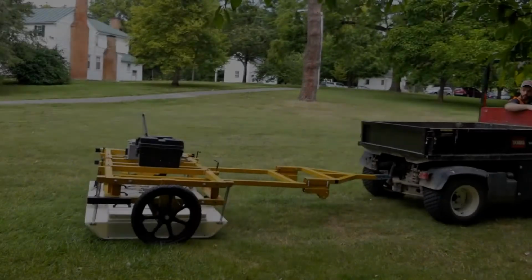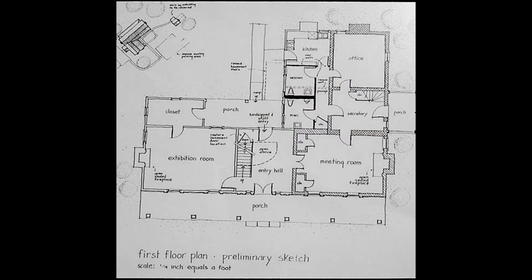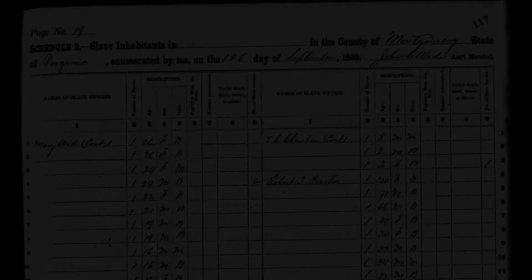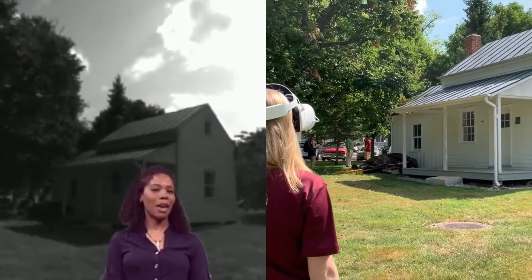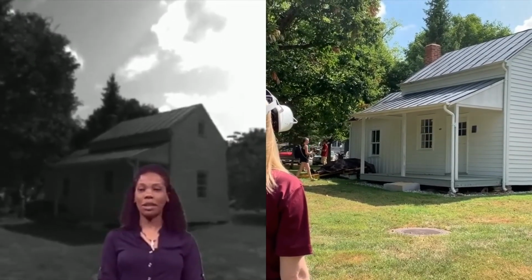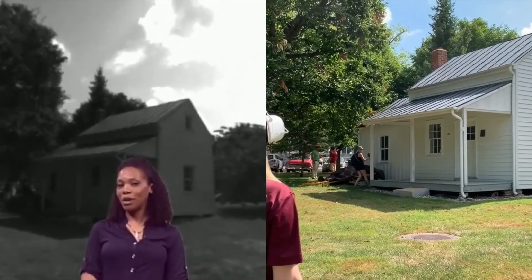Our methods are truly interdisciplinary, including 3D building and artifact recreations, oral history interviews, ground penetrating radar, and good old-fashioned primary source research. Everything comes together in our augmented reality tour, where visitors walk in the footsteps of people who lived and worked here. As part of the University Studying Slavery initiative, technology provides new insights into this complicated past.